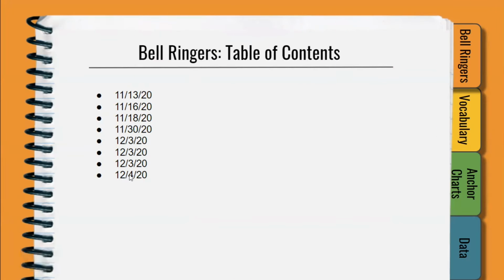Interactive notebooks have been used this year to organize class notes, vocabulary, and even data.